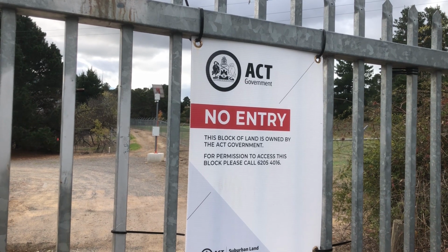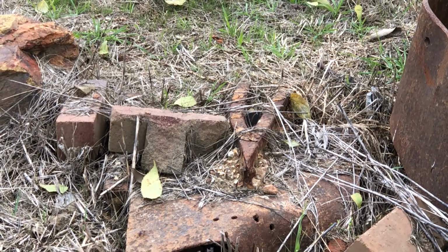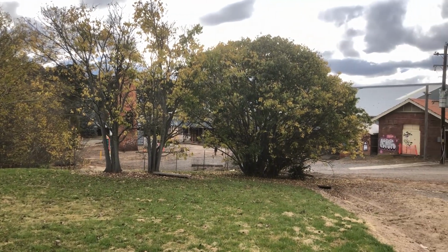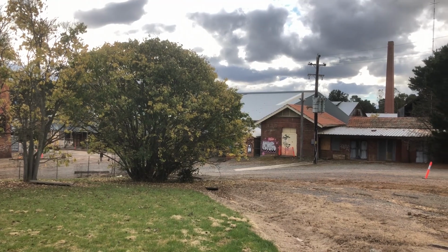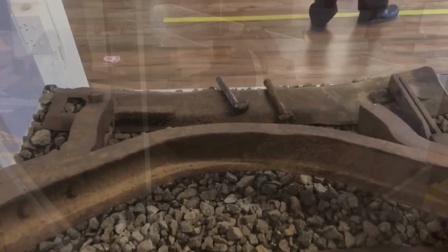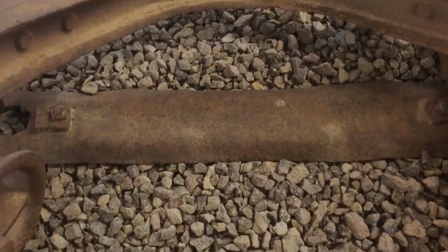Today, any evidence of the narrow-gauge line in the clay pits is locked behind a tall security fence, save for a single remnant lying nearby. With the brickworks area due to be redeveloped into housing, it's unlikely that the clay pits will remain intact much longer. However, all is not lost. At the Canberra Railway Museum, we have preserved a short segment of track recovered from the clay pits decades ago, and now proudly integrated into our exhibit on the construction railways of Canberra.